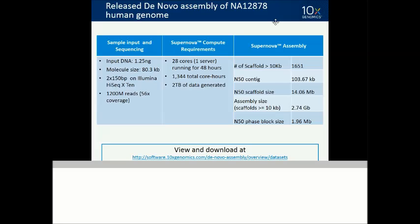And the last metric that's really interesting is, in this case, our N50 phase block was about 2 megabases. We've actually made improvements in the latest software, and we're getting over 3 megabases of N50 phase blocks now. All of this data is publicly available to all of you. It's available on our website. It has all of these metrics associated with it, as well as the software if you'd like to go and do your own assembly. Everything is open source and available to you.